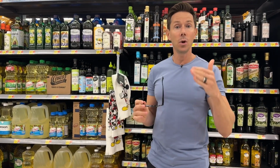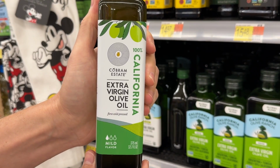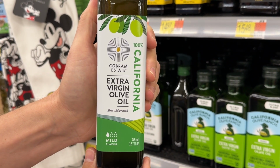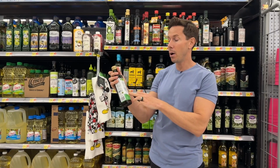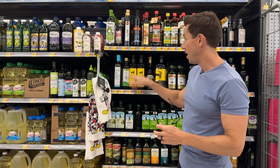Well, get single origin olive oils that come from one region only, or get the brands that I know are doing it right. So for example, we're at Walmart right now. I know for a fact, this one right here is single origin California, they know how to make EVOO. Cobram Estate, very good price too.